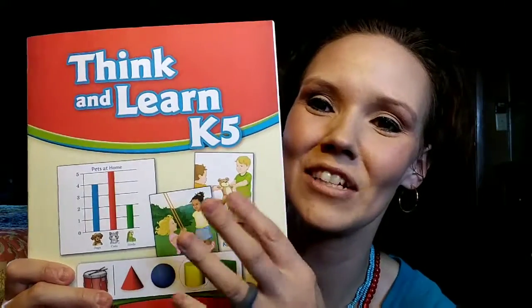And we are already up to lesson like 40 in this one. Some days she'll want to do like 6 to 8 to 10 pages in it, and I just let her go as far as she wants, because then there are those days when she only wants to do like 1 page or 2 pages. And so, yay. So Think and Learn K-5 is a win.